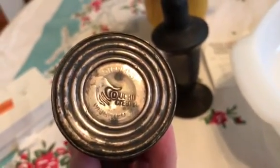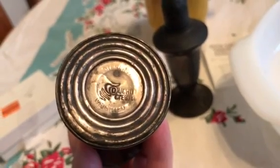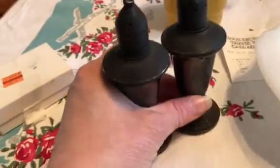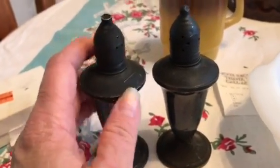Sterling, D-U-C-H-I-N, sterling. And I never know if you say Duchin, whatever, sterling. So $1 for a pair of sterling salt and pepper shakers. I was thrilled with that.